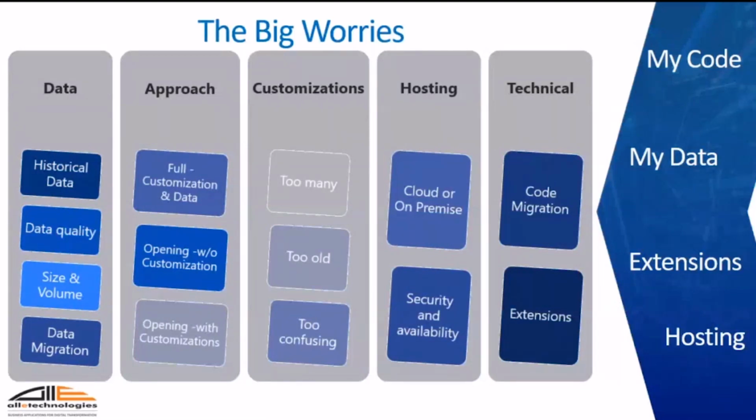Having decided the upgrade approach, the next big question is about the customizations, which are very important here, because the question could be: my current NAV instance is heavily customized. There are a lot of customizations, and it is difficult for me to decide which ones I should take to the next version, Business Central, and which ones I should leave, because the business says that they need them all, and there's no easy way to identify or reduce the customizations. That is definitely an important question, and that lies at the center of your worries.